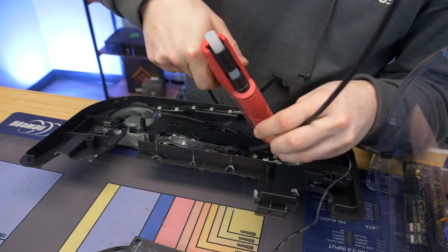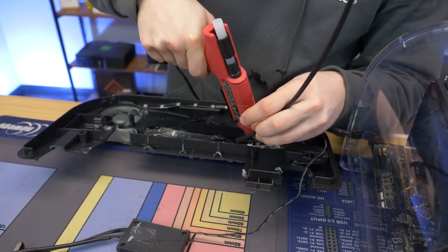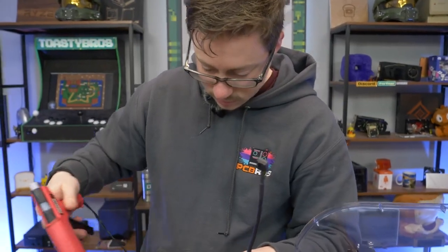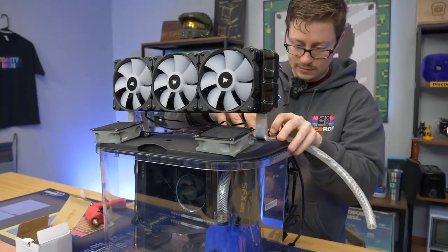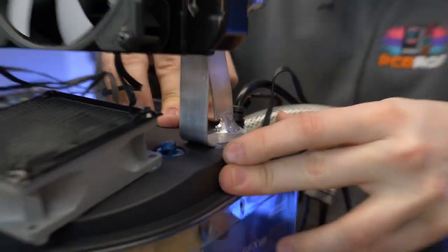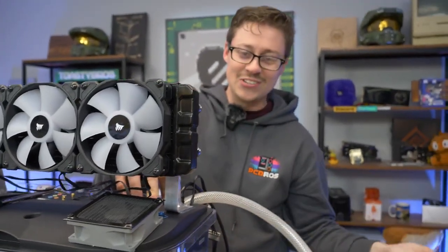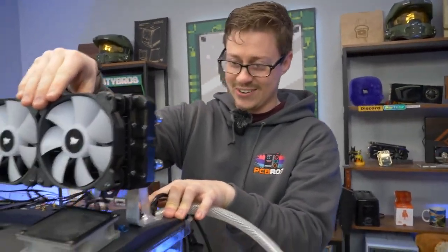Woo! Back with the hot glue. Trying to secure everything because we don't want the RGB strip to, over time, fall and lay in the mineral oil, because that'd be bad. Guys, we have the radiator mounted with our favorite tool, hot glue. We thought about drilling it, but I was like, if this holds, what's the point? Pretty sturdy. It looks pretty sturdy.